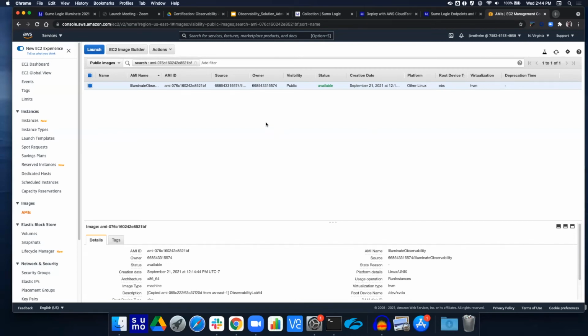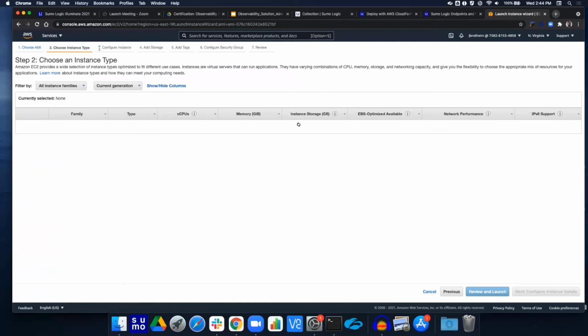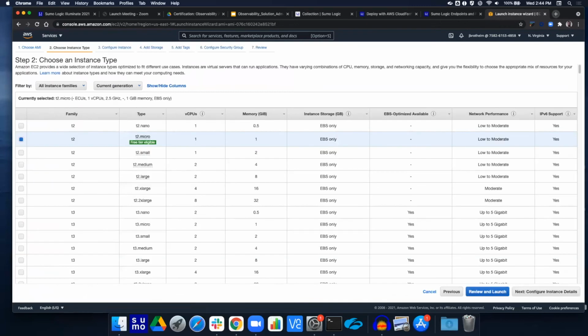and then click launch. So here is our EC2 AMI. We're going to make sure that we're checked, and we're going to click launch. Now we're going to go ahead and utilize the steps here. So we are creating an instance.